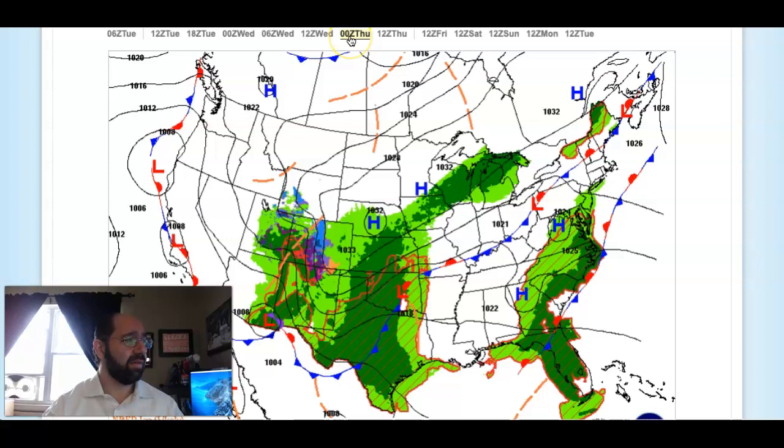For tomorrow afternoon, again, isolated to widely scattered showers will be a threat along the coast. As you move further into the interior, those showers become more isolated in nature. In fact, most locations will remain pretty much dry. Temperatures tomorrow afternoon rise into the upper 70s to mid 80s.